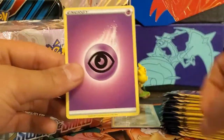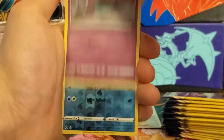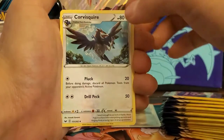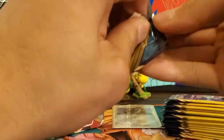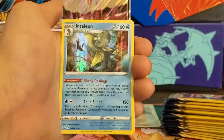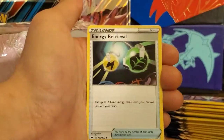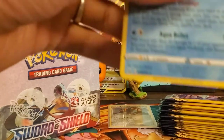Here we go. Skorupi, Ho-Oh, and Psychic Energy. Nothing for that one. Alright, Sinistea, Drizzile, Reverse Holo, and Corviknight. Corviknight, I think that's how you say it. I have one of those in Sword and Shield, the game. Blipbug, ooh, Inteleon, Holo, and Energy Retrieval. We'll sleeve up the Inteleon Holo, because that's probably the one that I might need. I probably have it, but I know I have like 3 or 4 of the Copperajah, so we'll keep going.